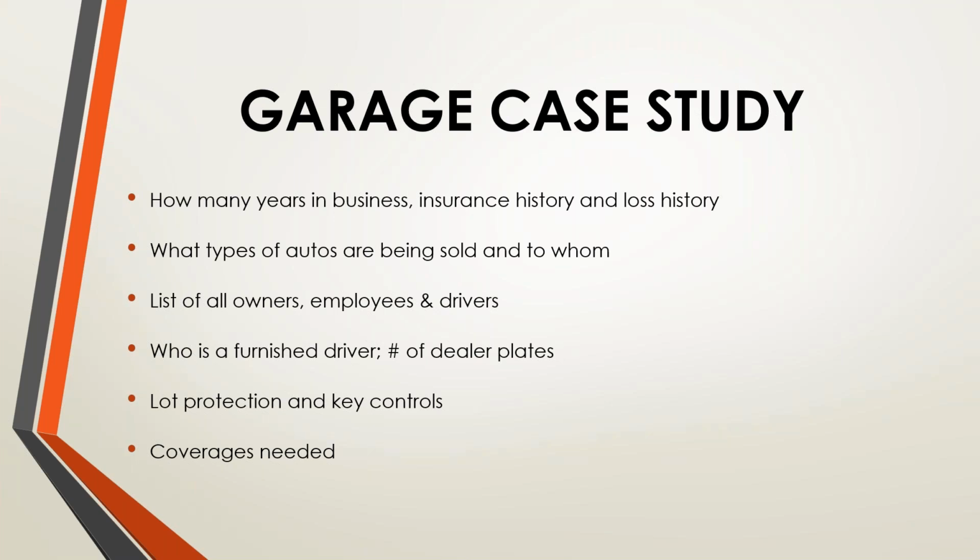These next 2 points are especially important because this is how I rate for the risk. A complete list of all owners, inactive owners, employees, and drivers. Who is a furnished driver, and how many dealer plates do they have? Please note that a furnished driver is someone that drives vehicles off the lot for personal use.